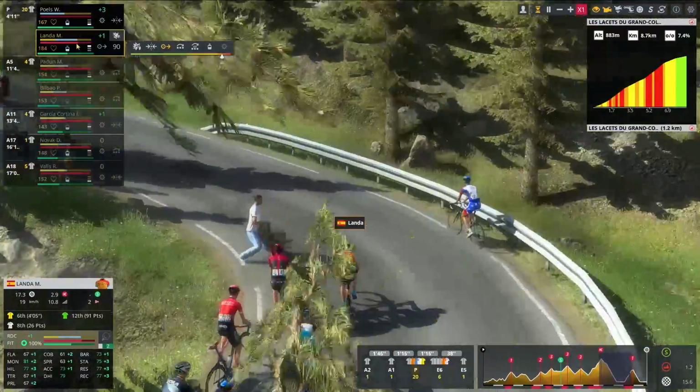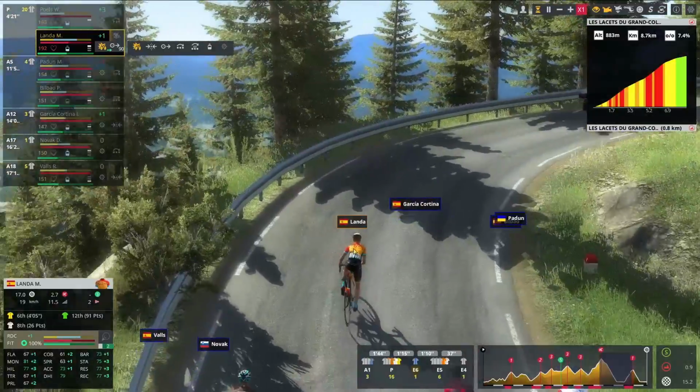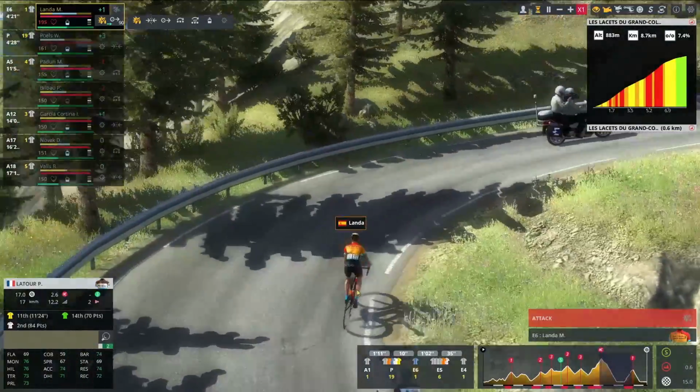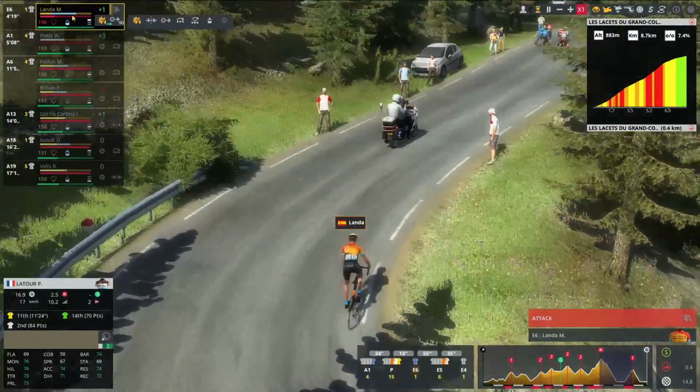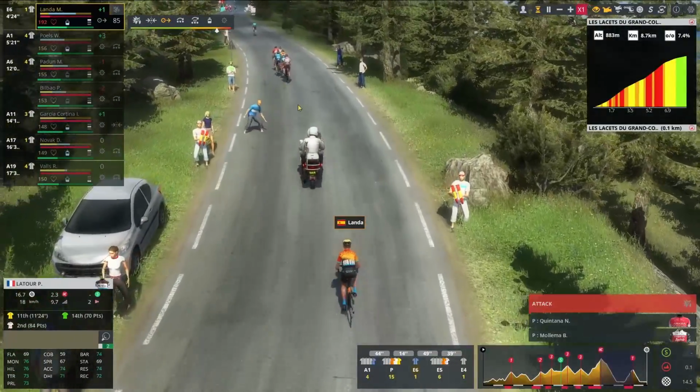Maybe we can try and counter now with Mikkel Landa. Let's come towards the front. Go on the attack with Mikkel Landa over the top of this climb. Pierre Latour tries to follow. I think we can pace on 90. Let's go down to 85. Try and pace on 85.